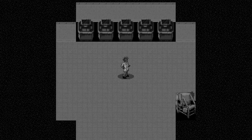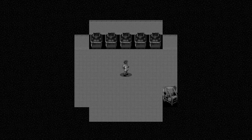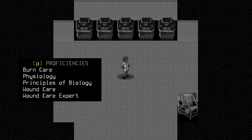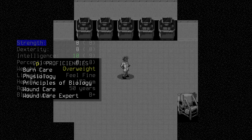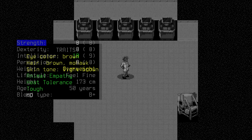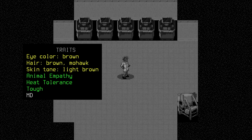We now find ourselves in the shoes of Ruben Dong, a medical resident who has proficiencies in burn care, physiology, the principles of biology, wound care, and an expert level of wound care. He is 50 years of age, and he's feeling just fine. As fine as you can be in the Cataclysm. He's rocking a super cool brown mohawk, and he has animal empathy, a heat tolerance, and he's tough. It takes a lot to bring Ruben down. He gets a 20% bonus to all of his hit points.